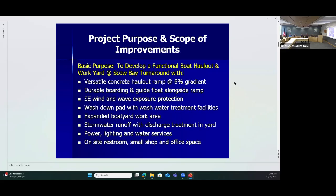So what is the purpose of this project? Just fundamentally, we want to develop a functional boat haul out work yard at Scow Bay Turnaround. The improvements that we're going to include in that are a versatile concrete haul-out ramp at 6% gradient.